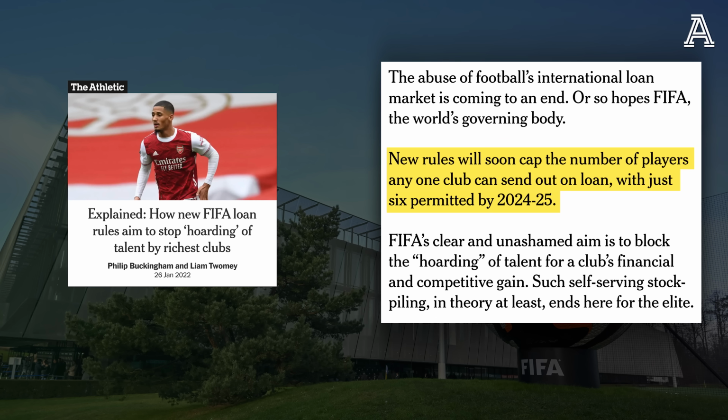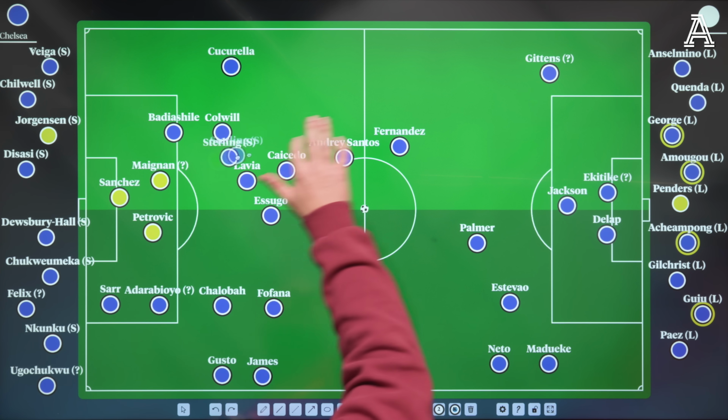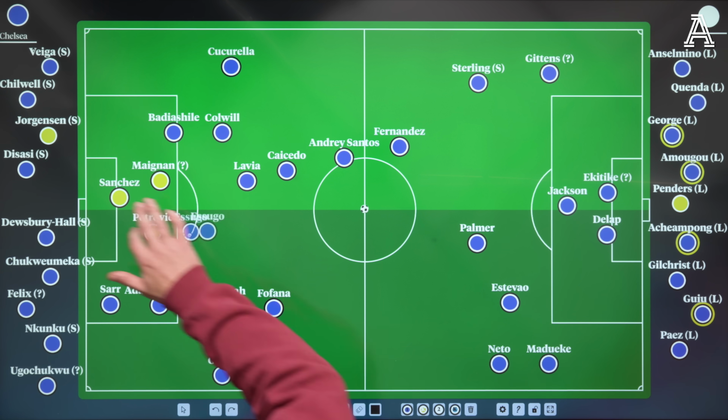But loaning players out might not be as easy as it once was either, with FIFA making the rules around international loans more strict. Of course, issues with selling and loaning players affect all clubs, not just Chelsea. But Chelsea's model is so dependent on easily shifting players in and out of the club that it affects them more than others. For example, if they can't move Sterling on, then it may mean one less player somewhere else in their squad, and that means potentially that player loses value.